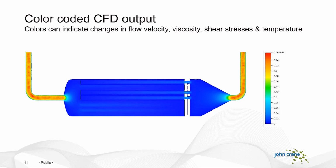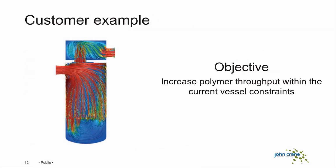So you've got the scale on the right-hand side to give you an indication. And we utilize these in the report. So when we provide the report, everything's color coded to make it very easy to see. It'd be a lot more difficult if you were just looking at tabulated numbers. This makes it very easy to understand what's going on and interpret the results. So first objective: increase polymer throughput within the current vessel constraints.